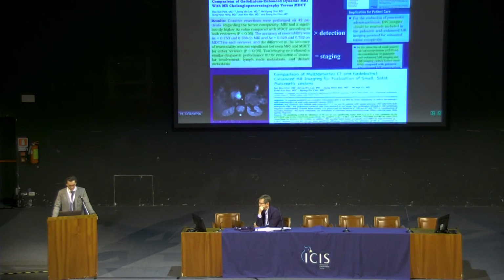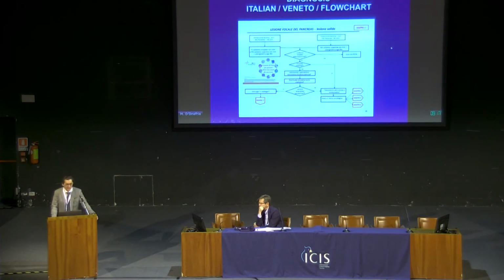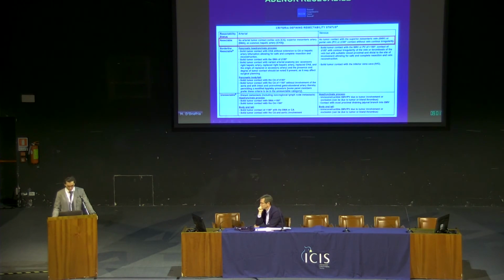Once again, this is the lesion that I showed you before. So in our Veneto flowchart in Italy, we introduced the use of MR directly after the detection of a small lesion, less than 2 cm, on ultrasound. So to avoid a double examination, to avoid a possible false negative result of CT.